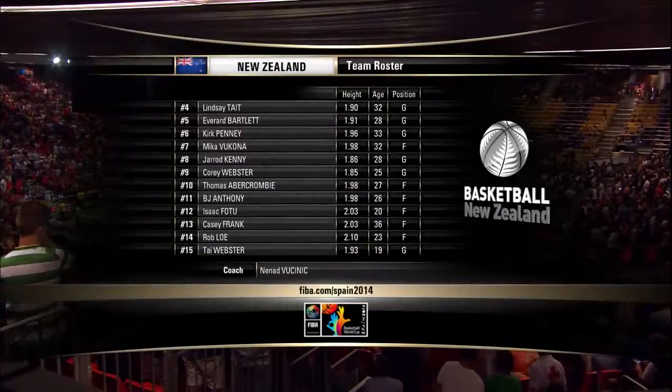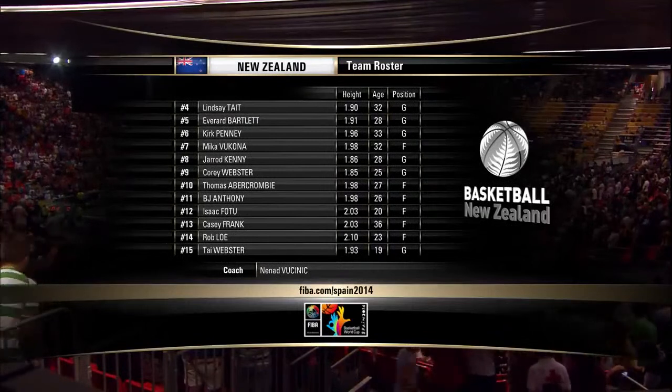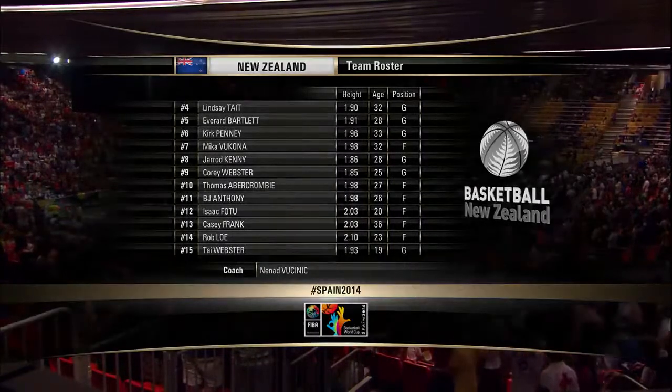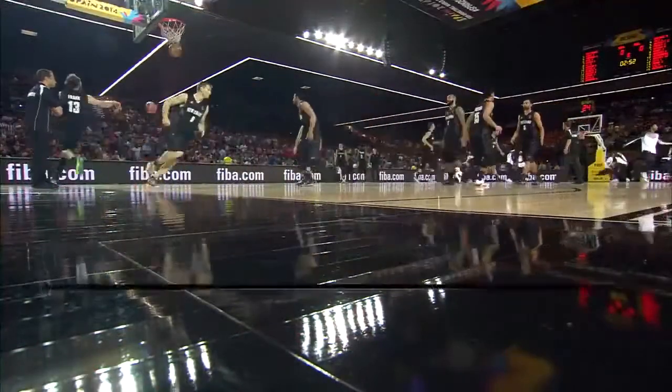Well, it's a full look at that roster there, George. One player that is standing out is Thomas Abercrombie. He's averaging 20 points and he's shooting 57% from the field. So he has had a very successful tournament individually so far, but he's going to have it really tough tonight. Let's see what he does against Team USA.